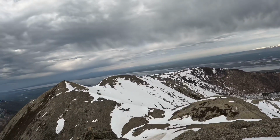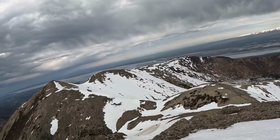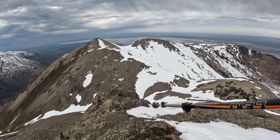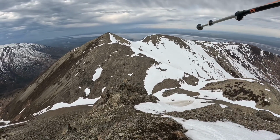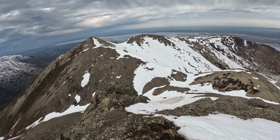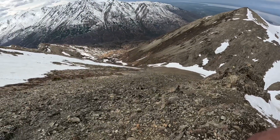So in better weather, you can make this a loop hike. You travel down this way here, and then kind of work your way around, and then go off the back side. But it looks like we still have too much snow to do that. So we'll have to just go back down the way we came when we're up. But there's where we came up from.